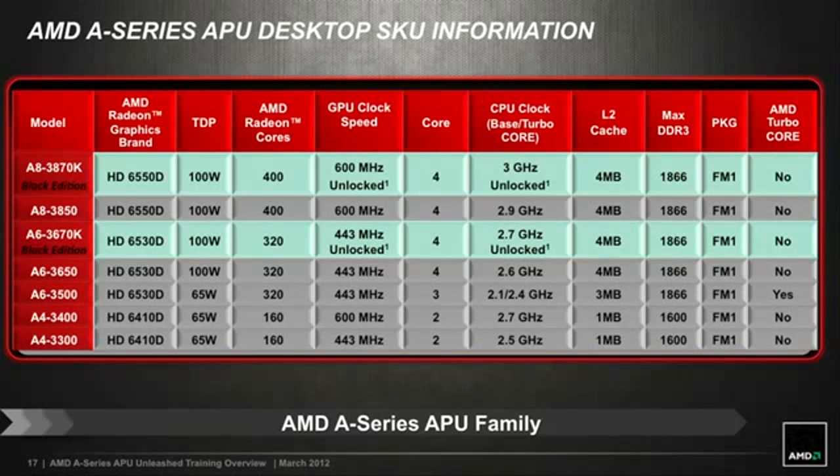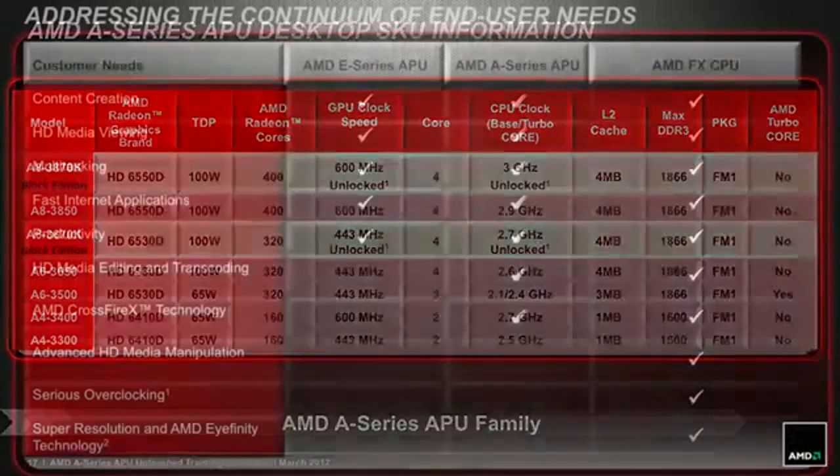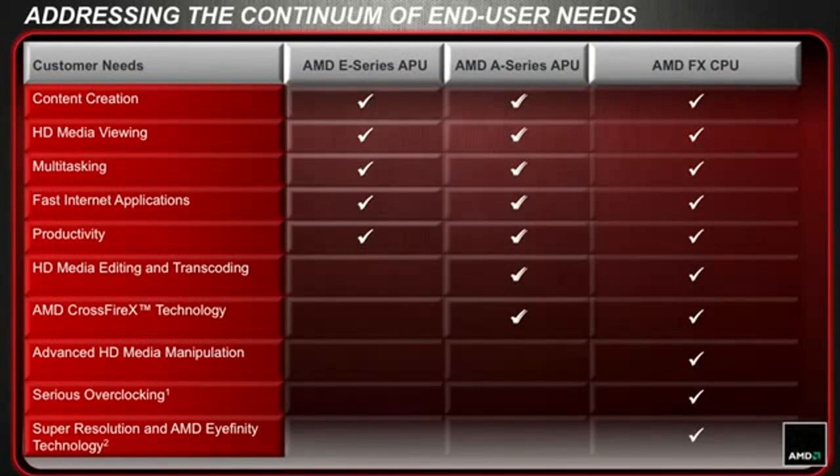Again, here's some of the key things to help you look at that difference, not only between what core count you want, but also the actual products themselves. E-series to A-series APUs, and then into FX finally. When do I want a quad-core APU? When do I want a quad-core FX product?